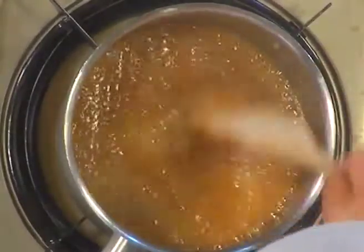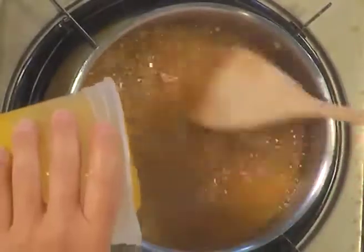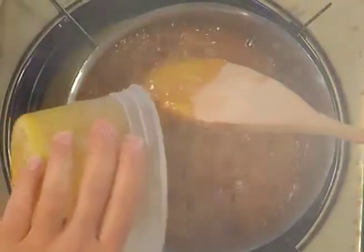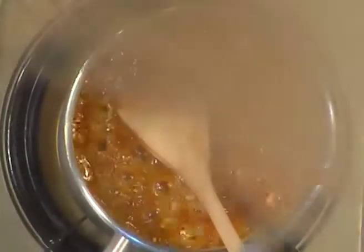Okay, now it's starting to smoke. Again, you wanted a dark amber color. Now I'm going to go ahead and add the puree. Just be very careful. Keep your face and your body parts away from the pot, the steam. Stir the puree very carefully. Make sure it's smooth and make sure it comes to a boil.